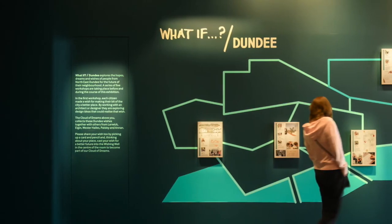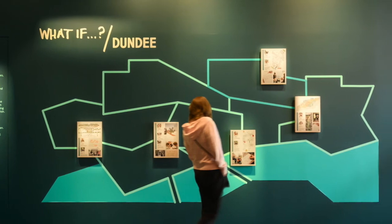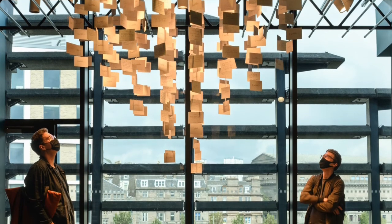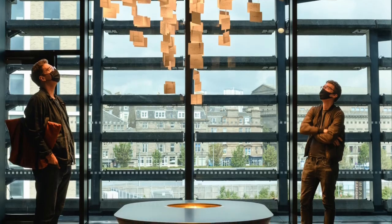I think the key thing is the advocacy dimension to this, and it's already influencing how Dundee City Council are looking at doing engagement involving architects in the future. We didn't just drop in and drop out. We're actually going to go back to all of them and ask what has changed since this project happened. The hope is that the whole initiative will have a life beyond the exhibition, and it will be a strong influence on how architects work more directly with communities in the future.